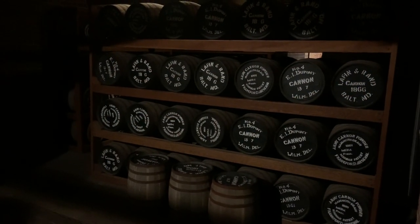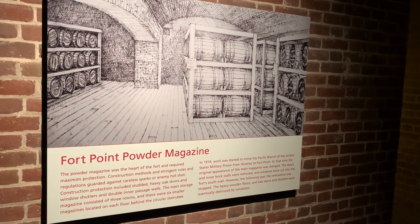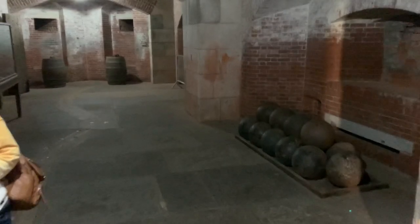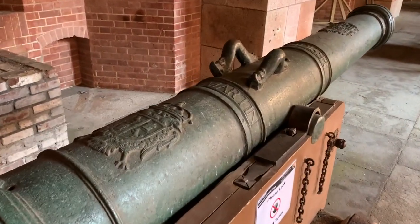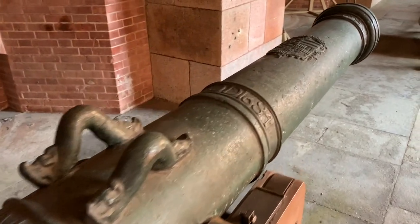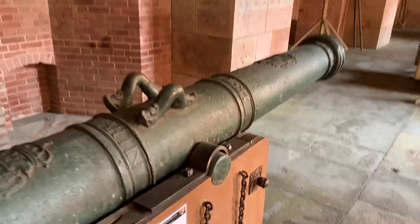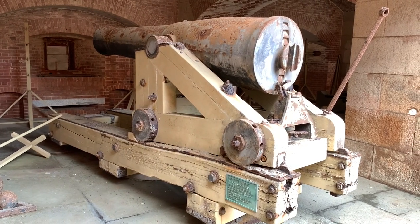Melody found the gunpowder room here at Fort Point. And I guess powder magazine is the correct terminology. Those were some huge cannonballs. Well, there's a Spanish cannon. Looks like Spanish to me. 1684 on display here at Fort Point. And these are the type of cannons that were used at Fort Point, the Barbette Battery 8-inch gun.